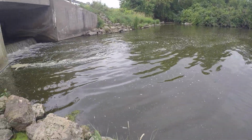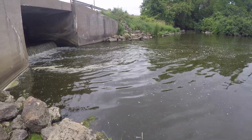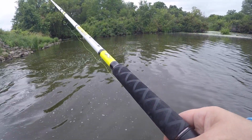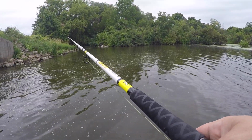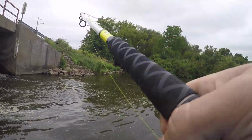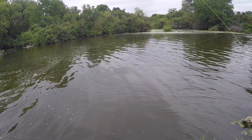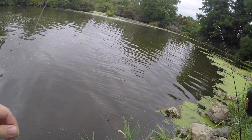Pretty sure my bluegill head, or my cut bait, is getting bit. Yep. I'll let him take it for a second here. It swam me into my other line. That was a big fish. Well, apparently there was catfish down here.